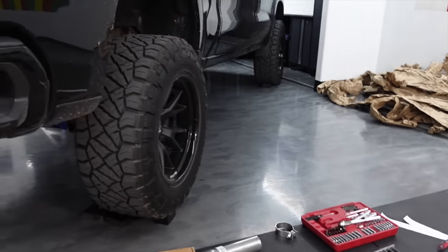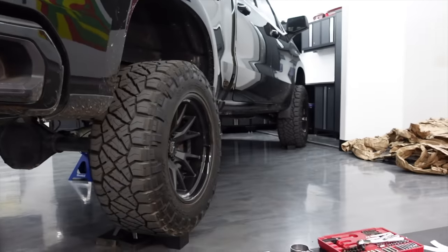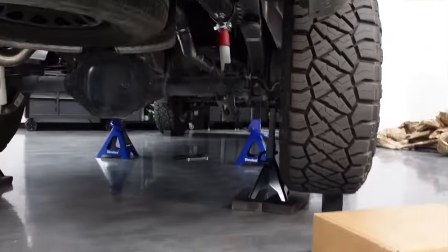So it's time to hop back to the front of the truck. We're gonna start torquing everything down to spec, all the way back. What spec is, I have no idea. Get back to the back. We're gonna spend some time getting the tips lined up absolutely perfect. Let's get this done.